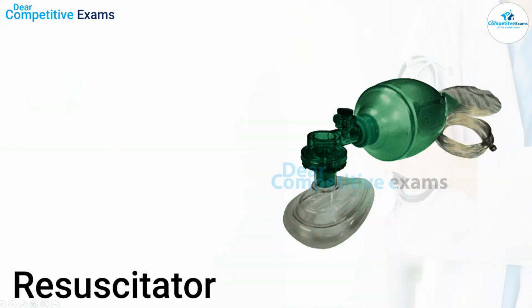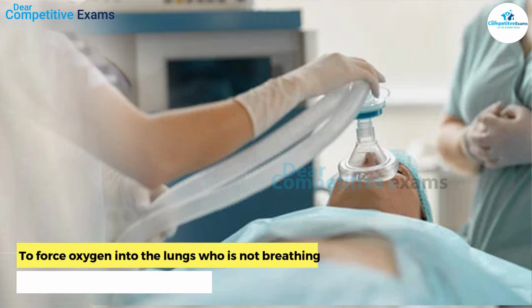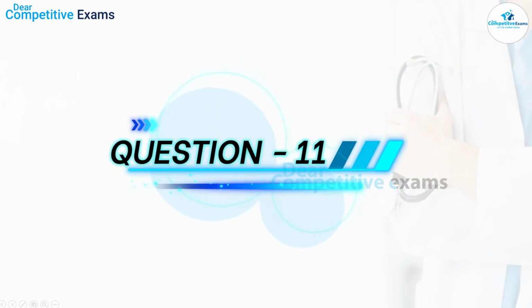Dear all, the resuscitator is a device which uses positive pressure to inflate the lungs of an unconscious person who is not breathing at all. In order to keep them oxygenated and alive, we use this resuscitator to supply oxygen and make the person breathe during the time of treatment. That's what this is used for. Let's move on to the next level.